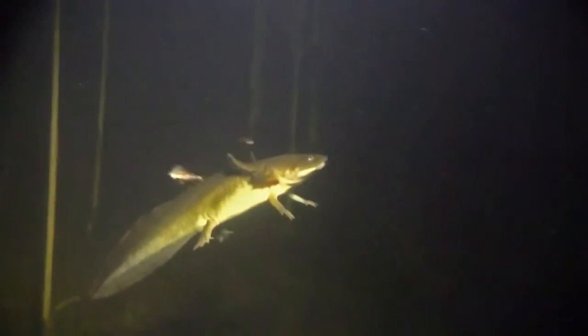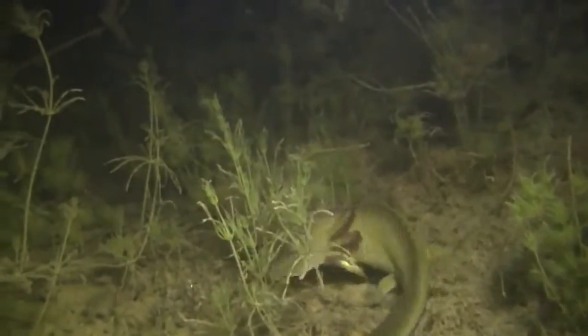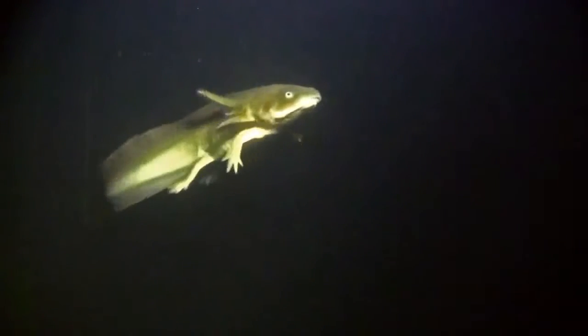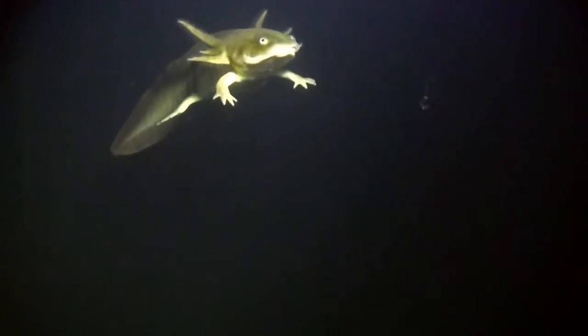They don't bite down on prey, but rapidly opening their mouth causes a suction that vacuums it up. The 3 fingers projecting from its head are gills, and they're lined with bushy filaments that harvest oxygen from the water. Tiger salamander larvae also have lungs, which they use to control buoyancy in the water. After many nights observing and filming them, I noticed something bizarre and biologically puzzling about these tiger salamanders that sets them apart from others.